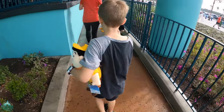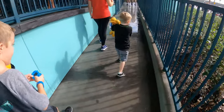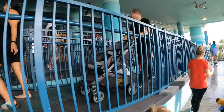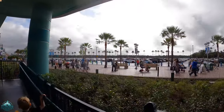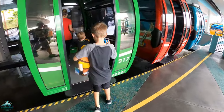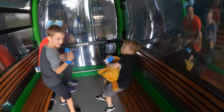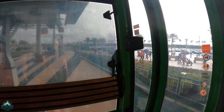Getting on the Skyliner again, Cam. We're gonna head to maybe Art of Animation, get some lunch, Carson, and then take a break. They are on group number 72 now for Rise of the Resistance, so we still have a little bit of time to kill. All right. DuckTales. Here we go.